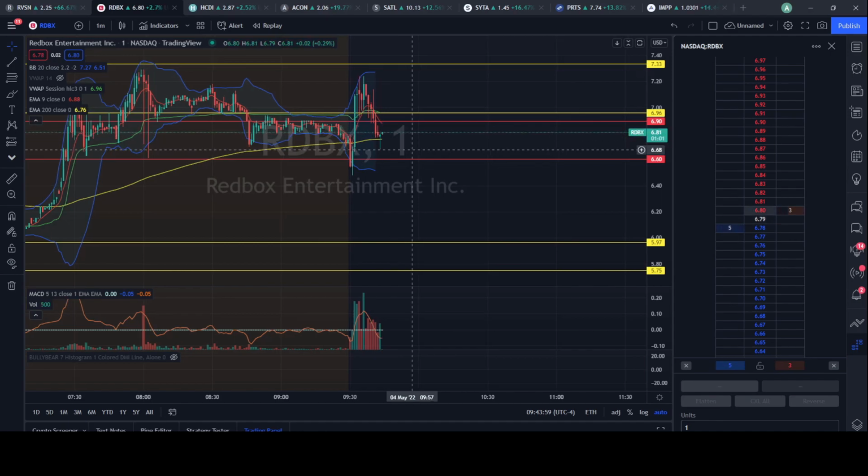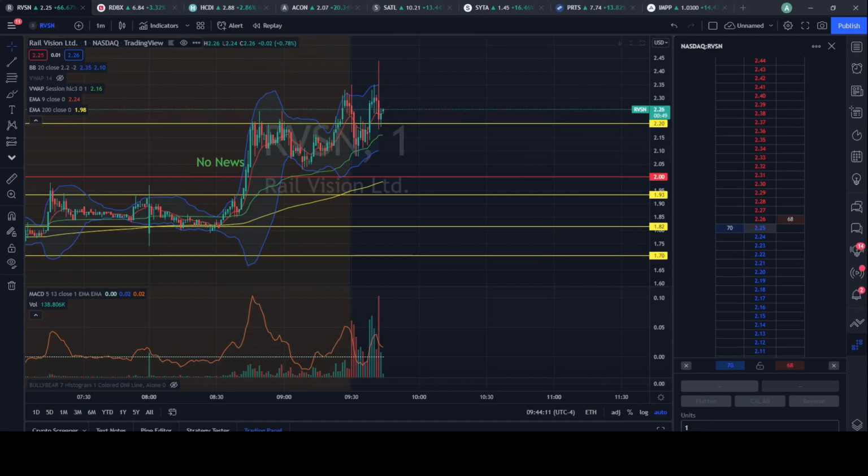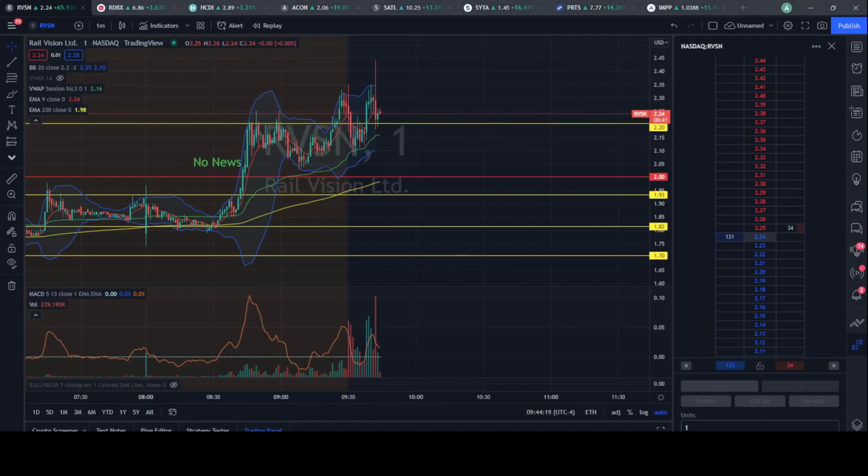We did turn green here, so that's definitely a good candle. We do have a solid level of support here. Now we just need to make sure that those sellers don't stack on us. RVSN with a 244 all the way down to 218. That's a massive red candle. RVSN entry off the VWAP. Yeah, I would say that if we can get this back down to VWAP, we should take a play on it. Definitely.